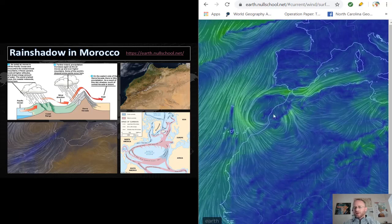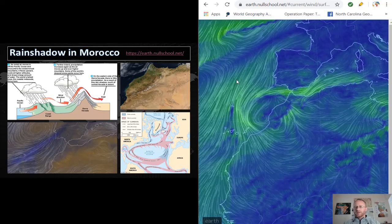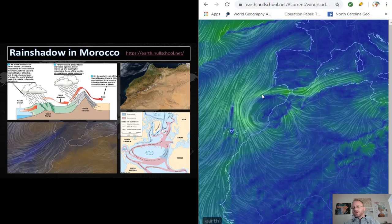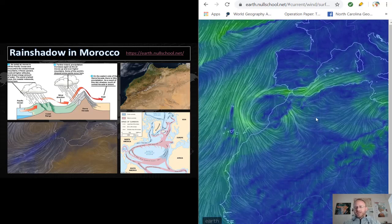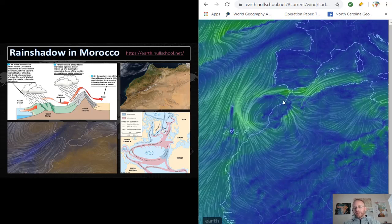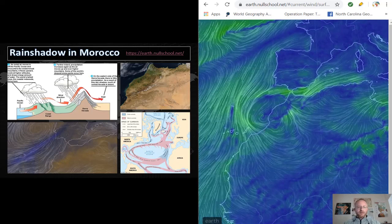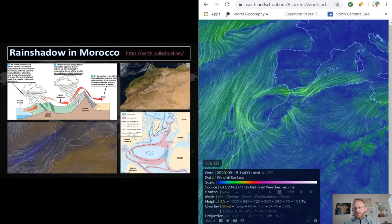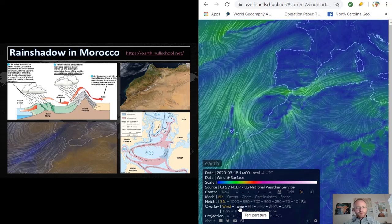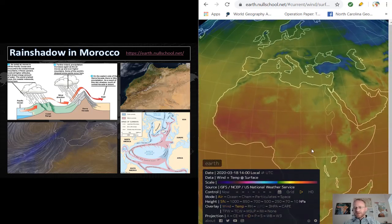So no longer does the moist air from the ocean enter in and create precipitation in this part of North Africa, but it just essentially cycles around northern Morocco. Let's see if we can find a better map. We'll go over here to the bottom, and we'll go to temperatures. You can also see temperatures here.